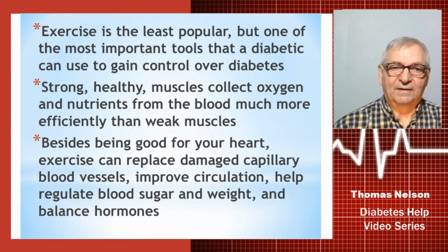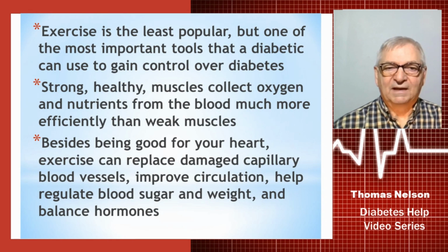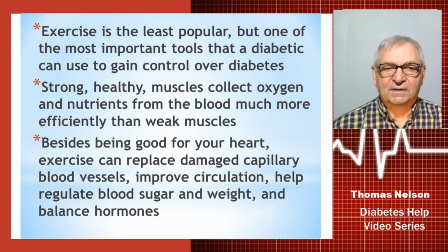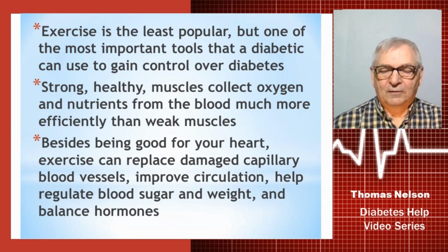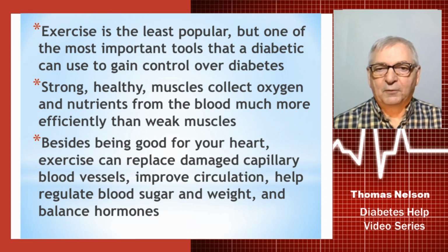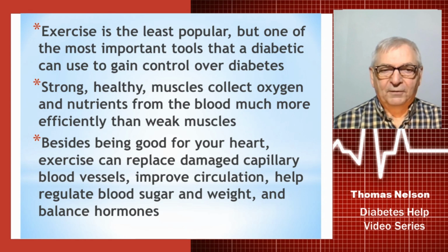Exercise is obviously the least popular, but one of the most important tools that a diabetic can use to gain control over diabetes. Strong, healthy muscles collect oxygen and nutrients from the blood much more efficiently than weak muscles. Besides being good for your heart, exercise can replace damaged capillaries that are lost because of glucotoxicity, if you recall that, and neuropathy, both caused by elevated blood sugars. So those damaged capillaries can be replaced in some areas, and it can also improve blood vessels and the damage that was caused to them.